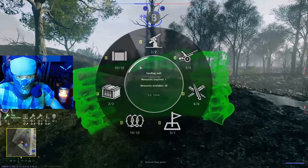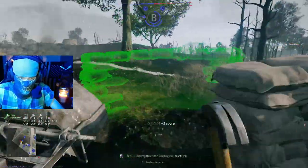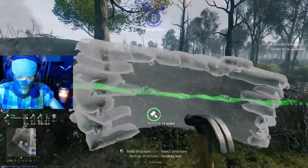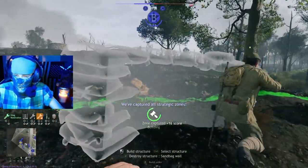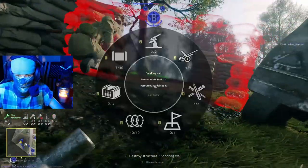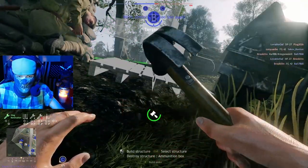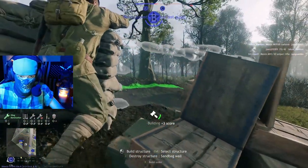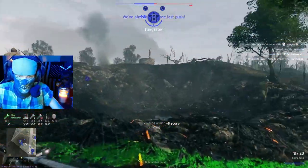Yep, we got our engineer out, so, again, sandbags. A few sandbags, anybody who fights near him gets a little XP. Oh, yeah, I'm feeling this game. Got some ammunition. Sorry, friend, I'll tend to you in a second. I just have to really secure this position, bud. Beautiful.